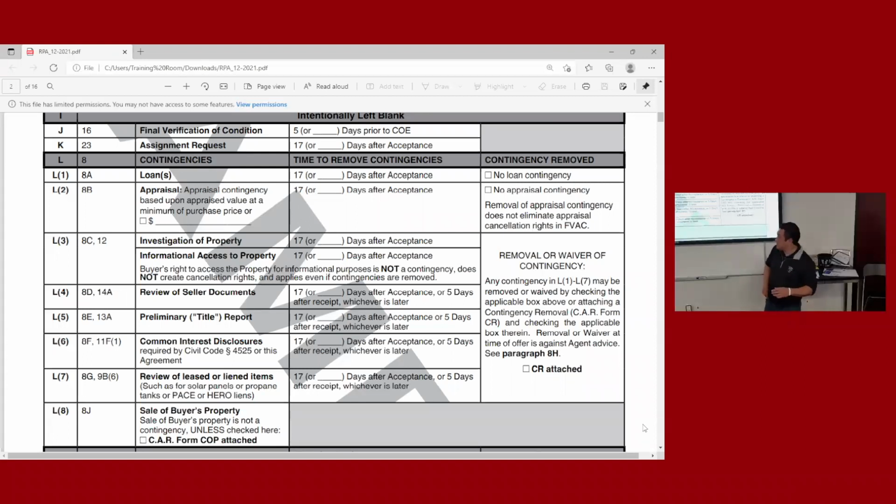Okay, no appraisal contingency. And this says, removal of appraisal contingency does not eliminate appraisal cancellation rights in the HVAC. There it is, right there, written out for you now. So now everyone's going to know. That should be in capital letters and bold. As an agent, you should point that out to your sellers or buyers, right?